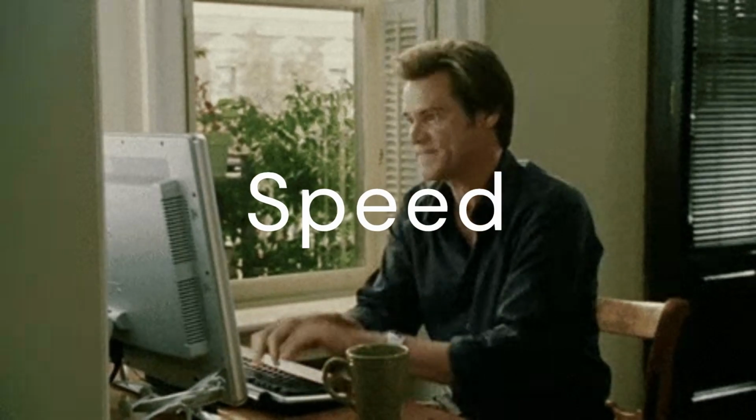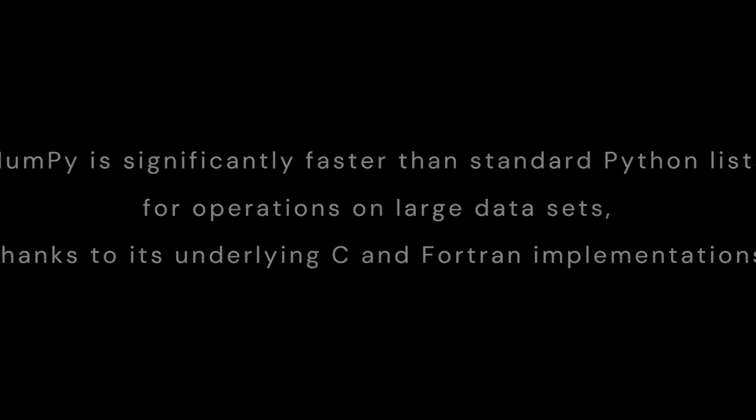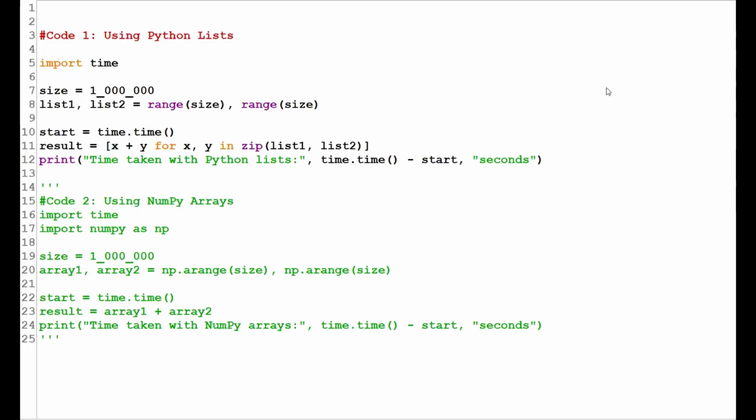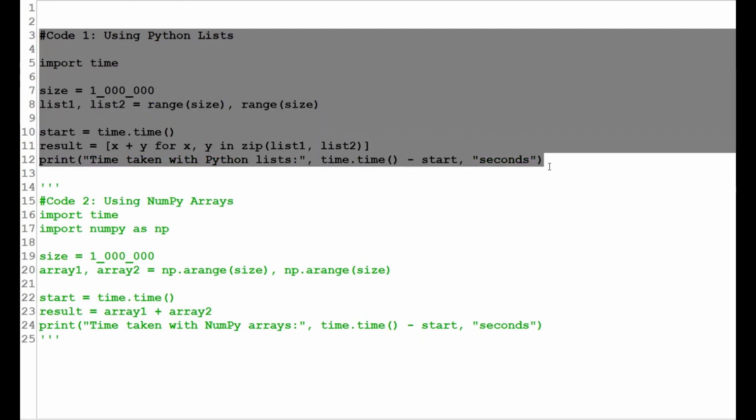One key reason is speed. NumPy is significantly faster than the standard Python list for operations on large datasets, thanks to its underlying C and Fortran implementations. Let's look at a quick example to see the difference between using Python list and NumPy arrays. We will add two lists of 1 million elements each, first using plain Python and then using NumPy.